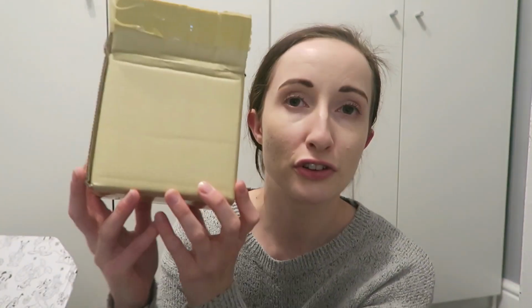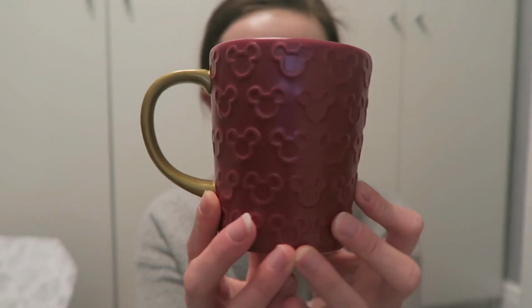Next up we have this nondescript box. It's a mug, can you tell? It's heavy. I've been looking at this for a while as well, and it was reduced, so I could not go for it. It's got Mickeys on it. Do you know what? This is a really good size, and that's part of the reason why I bought it, because I thought it would be a really good size for hot drinks. It feels very cold in this horrible cold weather.